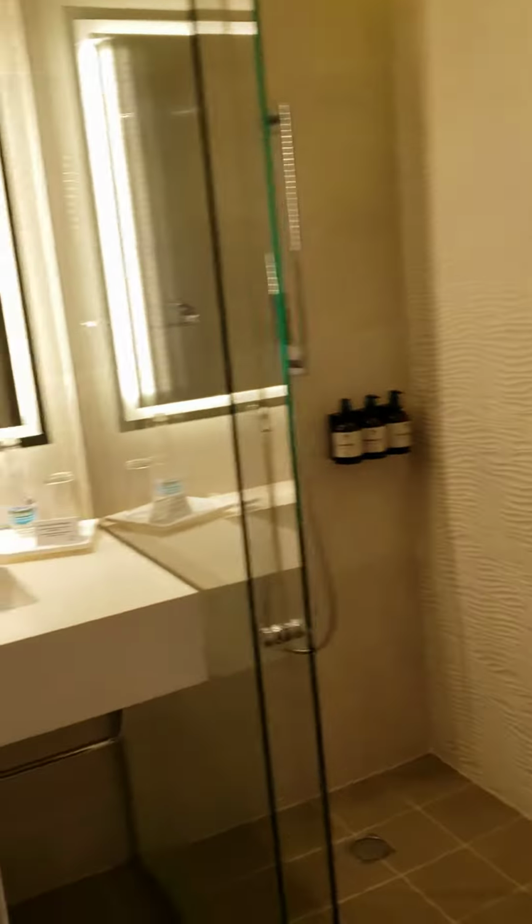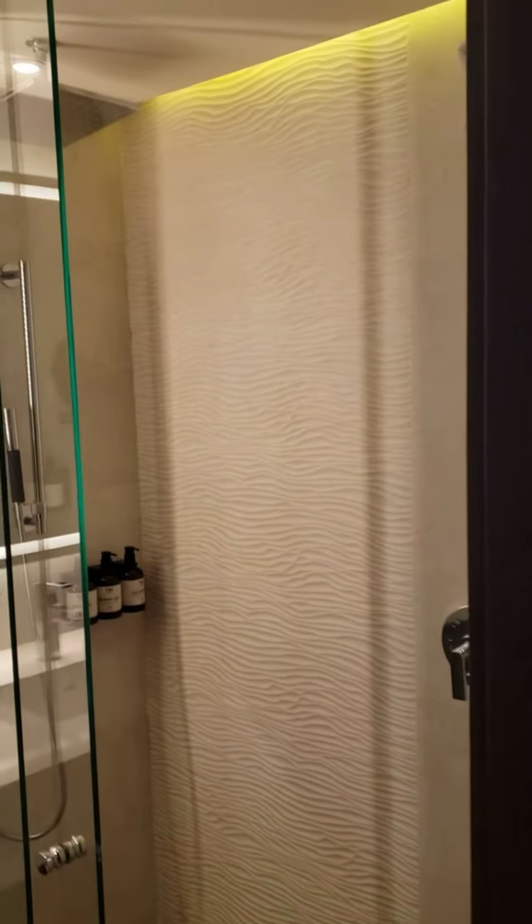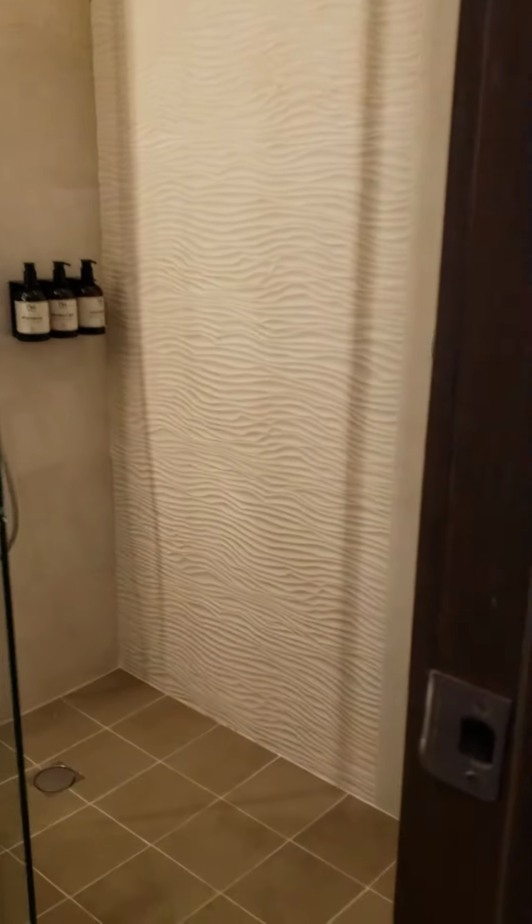I am at the NH Hotel in Cancun, Mexico at the airport awaiting for my flight to come in. This is where I will be spending my nights. Right here at the entrance, guys, is the bathroom. It's a beautiful shower. By the way, look, this hotel is brand new. You can smell that new construction smell.